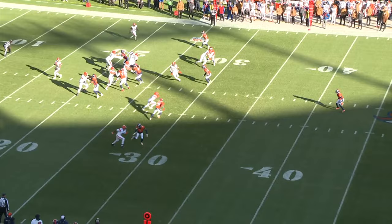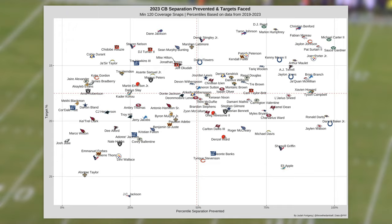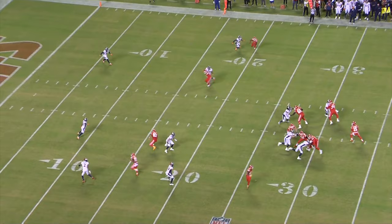On a snap-to-snap basis, he's been really tight in coverage. He has given up a few plays, 4 touchdowns allowed, but looking at this chart for separation allowed, he's in the top right corner. So like I said, the lack of size doesn't really impact him in run defense. He's a pretty reliable open field tackler.